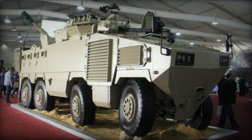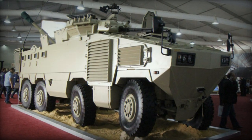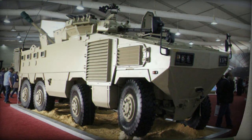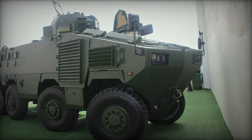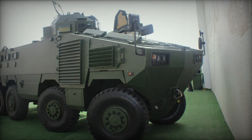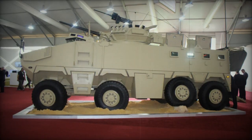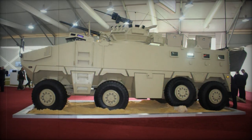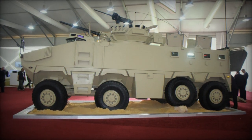Additionally, the APC can be outfitted with a two-man Scimitar turret, armed with a 30 mm cannon and a coaxial 7.62 mm machine gun. Plans were even considered to equip the Almared with a 105 mm gun turret, transforming it into a wheeled fire support vehicle. Operating with a crew of two or three individuals, the Almared accommodates 8 dismounts.